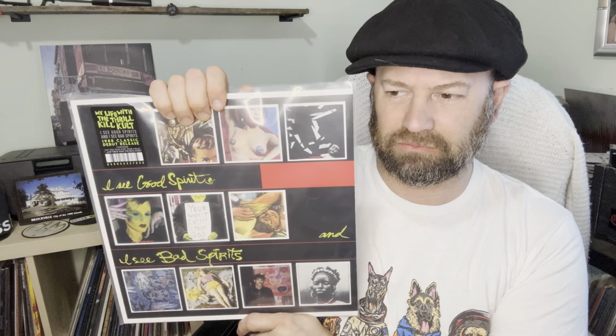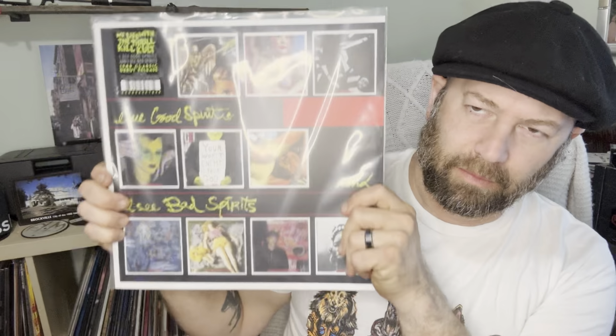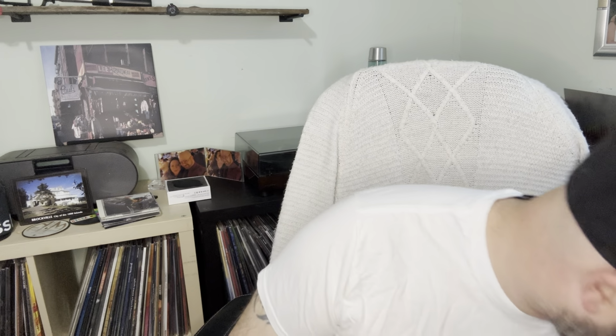Danceable. Got some kind of cheesy horror elements to it, but real good stuff. So yeah, that's I See Good Spirits, I See Bad Spirits from My Life with the Thrill Kill Cult, or as some just call them, Thrill Kill Cult. Another reissue. I got a lot of reissues. Another favorite of mine from the 90s.